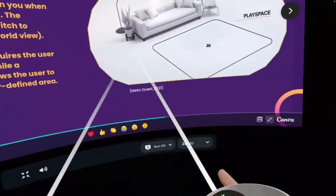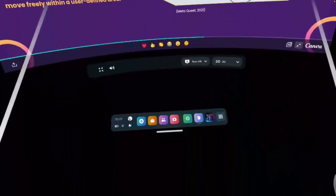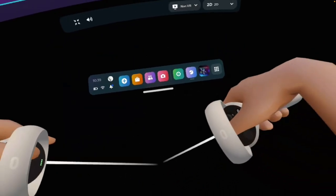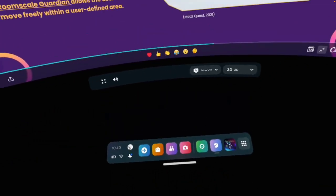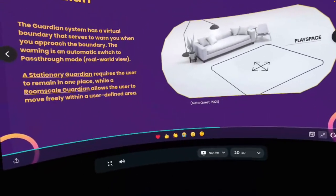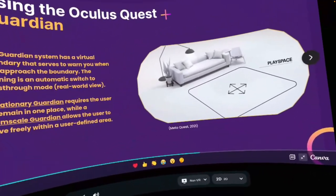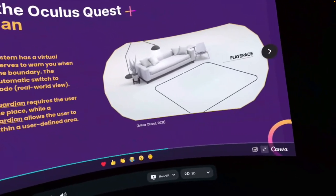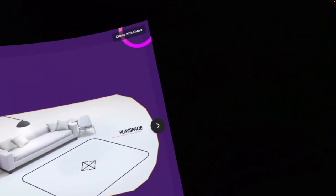So I'm just going to briefly demonstrate. I'm seated, and I'm using a stationary guardian. I'm looking down. You won't be able to see, but I see a glowing blue ring. You can actually customize the color of that ring. If I approach the edge, more specifically, if the headset approaches the edge, the system will switch over to pass-through mode. So I'm just going to shift away from it slightly.